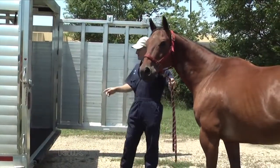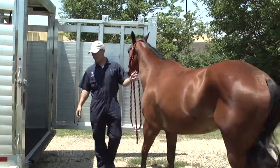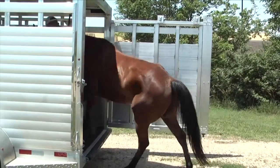But the biggest wreck that I see with owners loading horses is they pull up to a docking area. It's supposed to be so the horse really doesn't have to step up very far, but what they leave is a gap in between the dock and the trailer, and then there's a hole. That hole or slit is where undoubtedly the horse is going to step and potentially fracture their leg. So understanding the surroundings before you even start to load the horse into the trailer is very important.